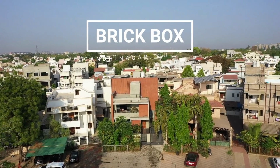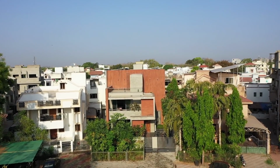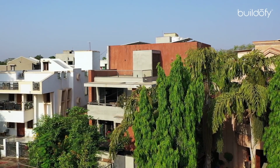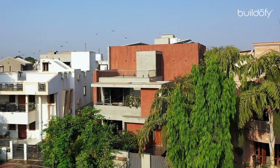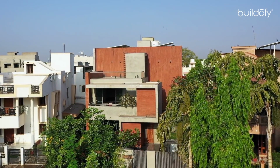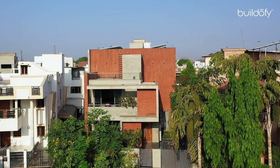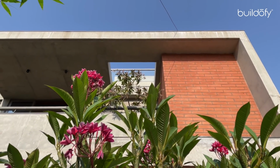The Brick Box is a private house in Gandhinagar with modest requirements. The plot is east facing, opening towards a main road and public garden, with an open plot on the rear side and existing houses on either sides. The situation of the plot made it evident that only a few spaces will end up being connected to the outdoors. We thus prioritized such spaces and gave a nice indoor-outdoor transition in the form of veranda, courtyards or balcony.